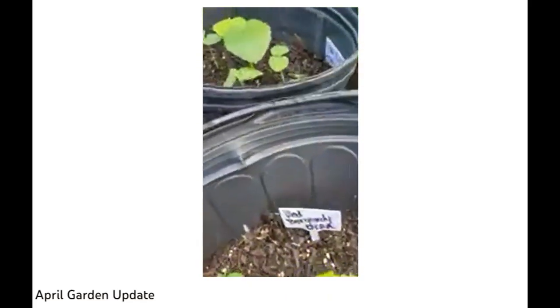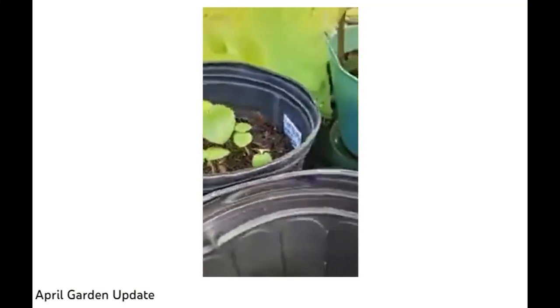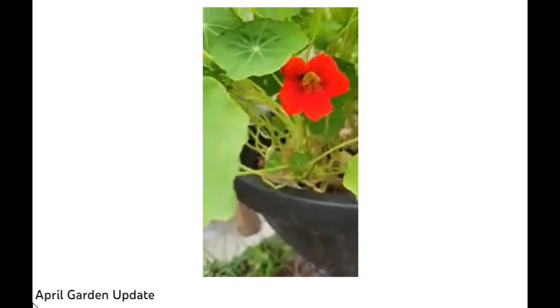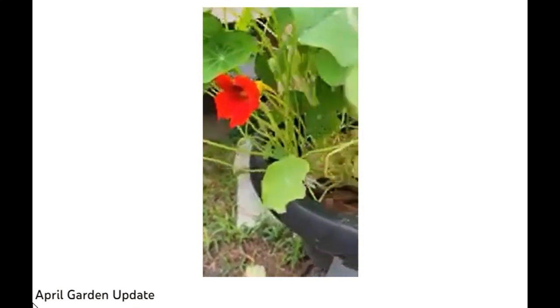And I added more okra, just direct sowed them into the pots, and they started to grow really well, so I'm gonna have a little bit more okra. The nasturtium, I was very concerned the flowers would not come. I had a lot of greenery, and finally, a little red flower came, and I can see.